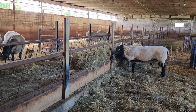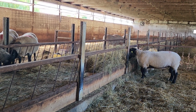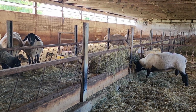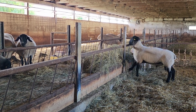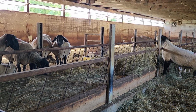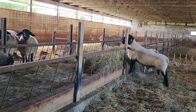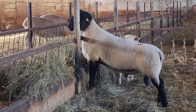So that $10,000 ram went to a really small farm. Say he had 10 ewes, and if each ewe produced 1 ram lamb, and they were all humdinger ram lambs, he could easily sell 10 ram lambs at $1,000 a piece, which is low, and he would be paid back in 1 year. Think about all the investments you make in your life and how many of those investments pay back in a year or less. Practically none. Usually investments are long-term things. With sheep and a good ram, it's a very, very short-term investment for you to get really, really good gains.